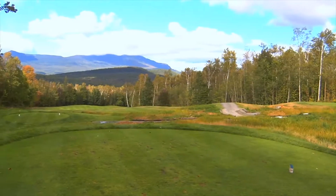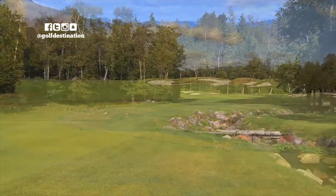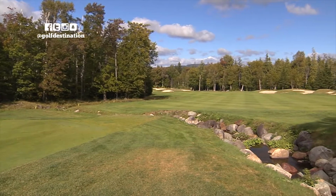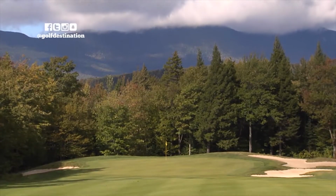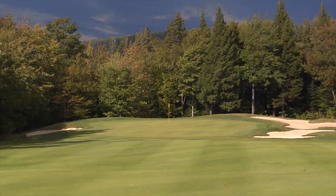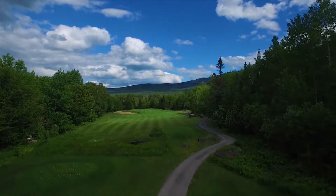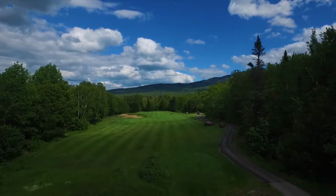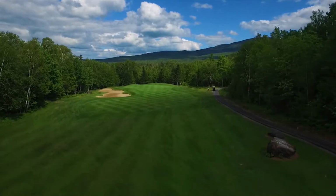The second hole is a 3-shot par 5. A brook protects the right side of the fairway. You'll hit over that brook for your second shot. The green has 4 bunkers protecting it. The third is a nice par 3 that you should play between 170 and 190 yards. The green is very contoured with a bunker awaiting shots hit to the left.